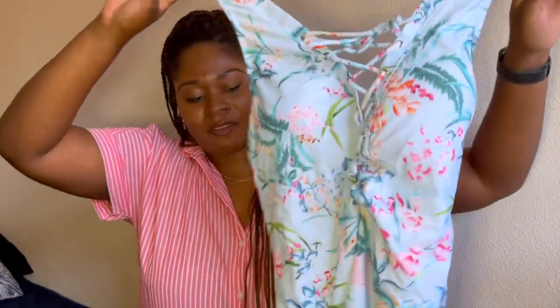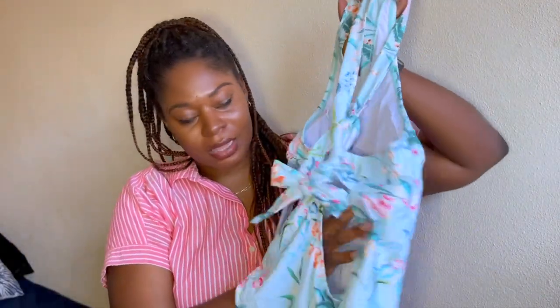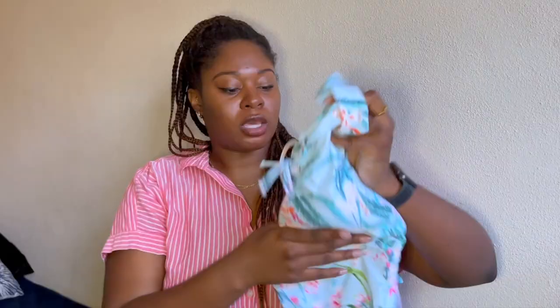All right, so the last piece I got is this cute little light blue floral situation. So she's giving us laced up vibes in the front and she's a one piece, and then she has a little bit of peek-a-boo action with some tying in the back. So it's a pretty cute piece. Very cute for spring and summer because of the light colors. I think this will look good on really all skin tones. So it's definitely a cutie.